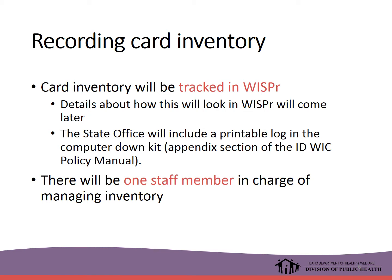The state office will include a printable inventory log and card receipt log in the computer down kit, appendix section of the Idaho WIC policy manual. There will be one staff member in charge of managing inventory as well as a backup person for special circumstances.